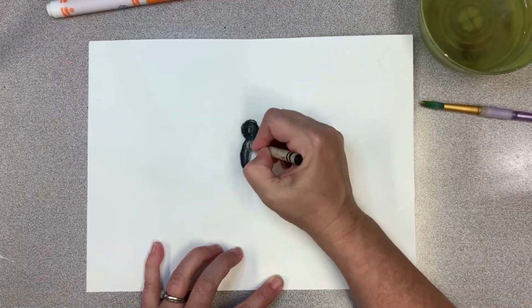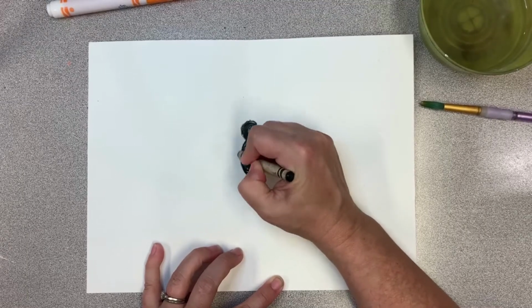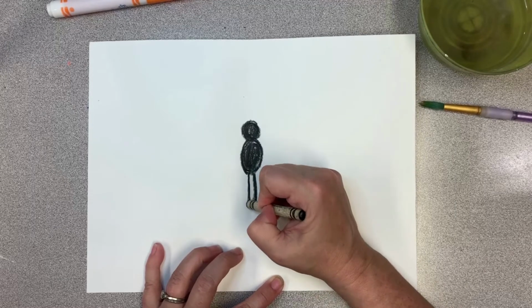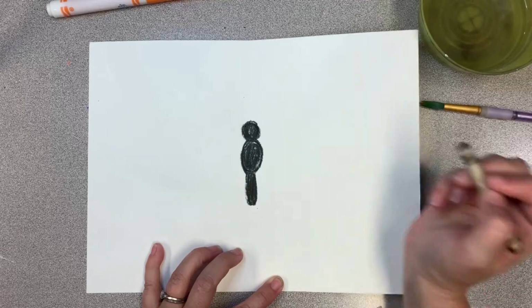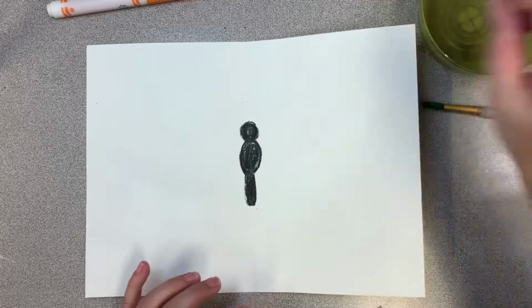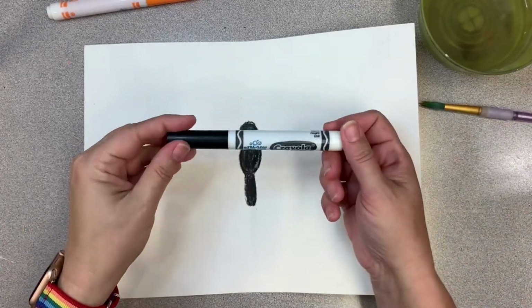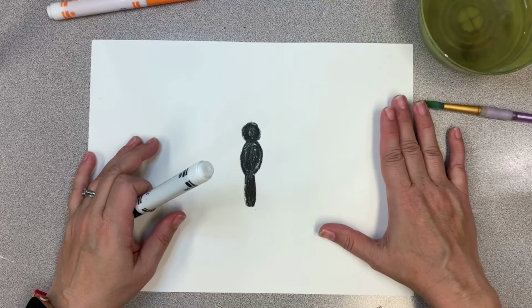So I'm going to color in the oval part of the butterfly. And then we're going to give it the little tail end of the body, which is long and skinny like a hot dog. Okay, we have a good center. We're going to put down the black crayon and we're going to pick up our black marker. Now it's time to draw the outline of the wings.